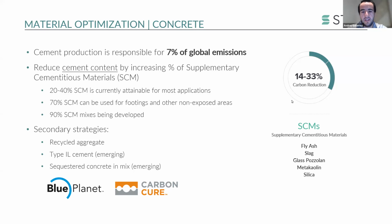Recycled aggregate. There are different cement types. There's a type 1L, which combines your traditional Portland cement with limestone, which again, the whole goal behind all of these strategies is to reduce the amount of cement in a mix. There are also technologies that get into the actual sequestration of carbon, or injecting carbon into the mixes, that can replace some of that cement content.